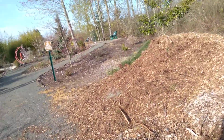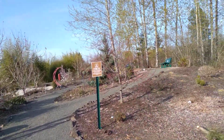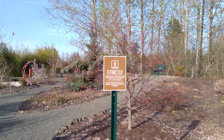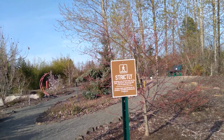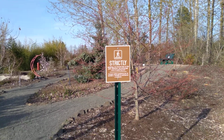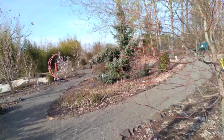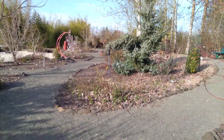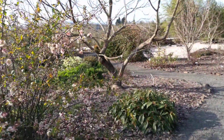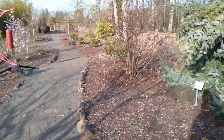What's it say? Strictly speaking, you should stay on the path. However, we encourage a bit of exploring too. Okay, that's an oxymoron. Which way do you want it? Actually, they want you to stay on the path. They just want you to explore the flowers from the path.